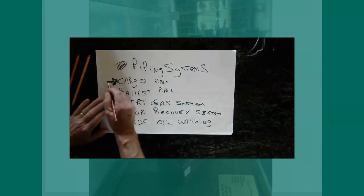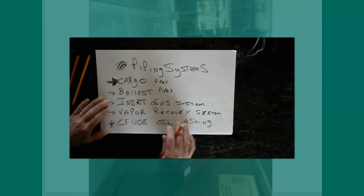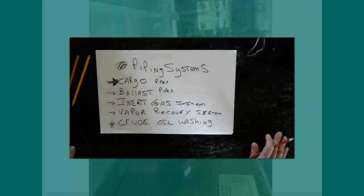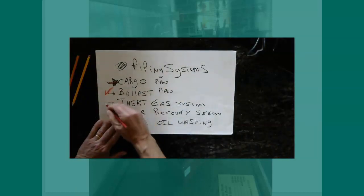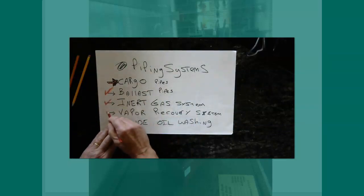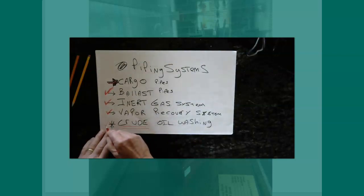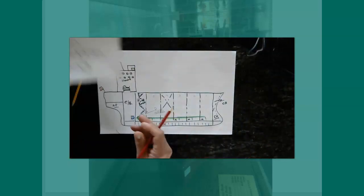You know, it's a tanker. Your job is to carry cargo. So, the cargo piping that you just looked at. And then there is a check. We'll say good ballast. There has to be a ballast system, a ballast water system. Something called inert gas. I just mentioned that, so we'll put a big check mark on that. Vapor recovery system, good. And on a crude oil tanker, you're going to have crude oil washing. I'm not sure we'll get into that too much, but at least you're going to hear the word. So we're going to talk about those different aspects.